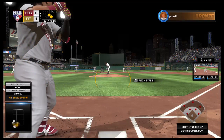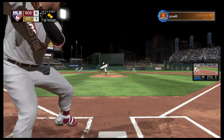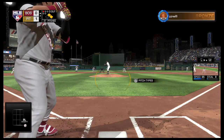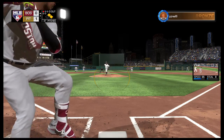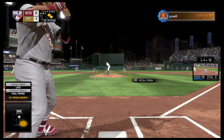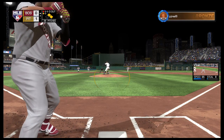Ready for another chance, Salvador Perez, as he'll look to bring home that tying run from second with a base hit into the outfield. Off the plate and low here, ball 1. A decent lead at second. Here's the pitch. Just got a piece of it as it's fouled back. Good lead off at second there.